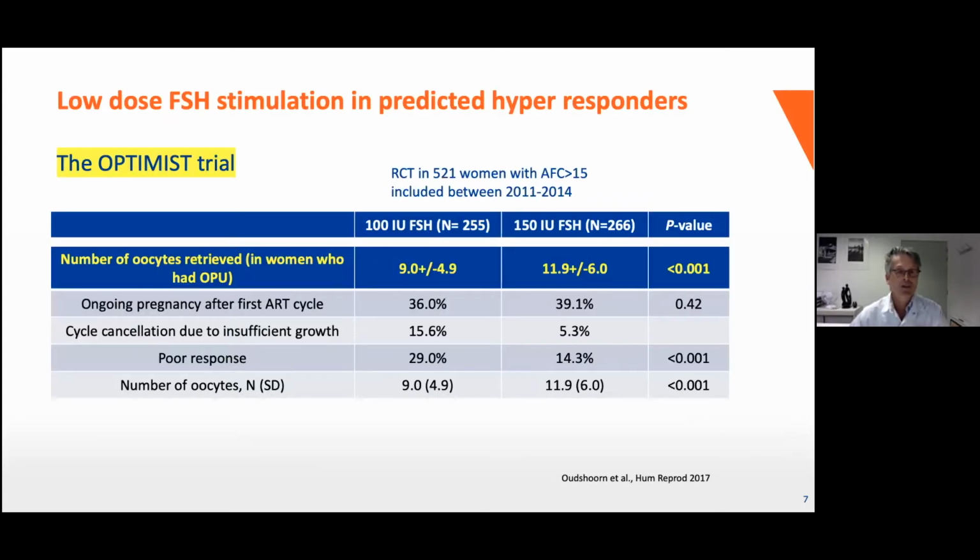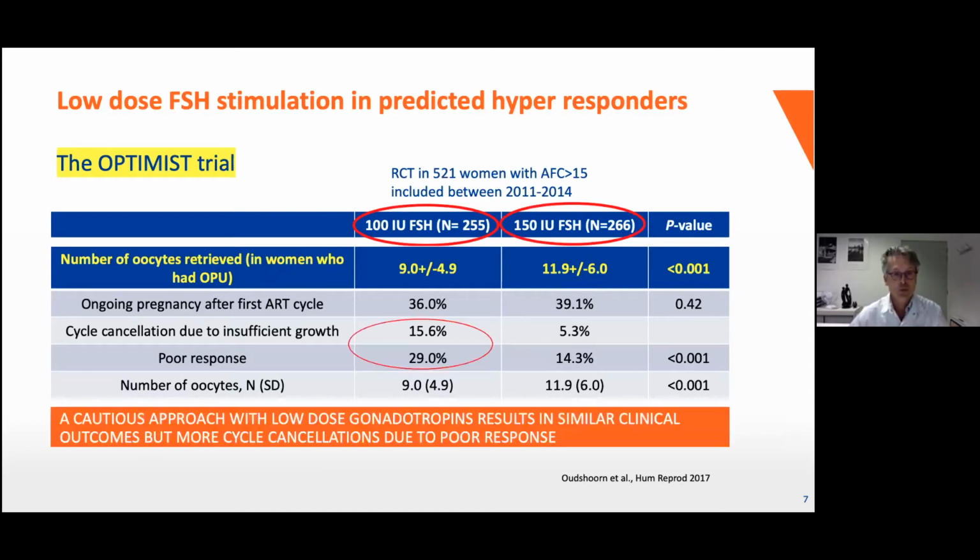Then let's have a look at a milestone randomized controlled trial conducted in the Netherlands between 2011 and 2014 in more than 500 women with a predicted high response. It was the Optimist trial. Patients were randomized between a low dose of 100 units per day of FSH and the standard dose of 150 units per day recombinant FSH. Patients who had received a lower dose had fewer oocytes, on average 9 oocytes, but there was no difference in ongoing pregnancy rates per started cycle. However, the low dose group had a higher risk of cycle cancellation and poor response.